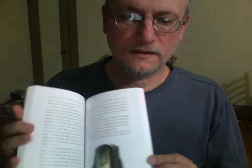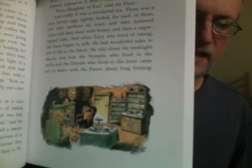Let's see. It's a little harder to turn these pages without looking at them. I apologize, this is my first attempt at a video, and hopefully I will get a lot better at it over time. Let's see, maybe I can look down. There we are in Mr. Tumnus's den in the cave. That should be a lot of fun.